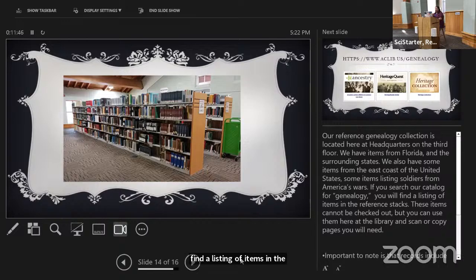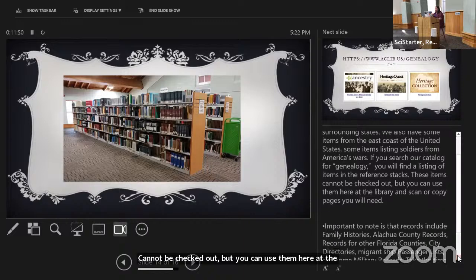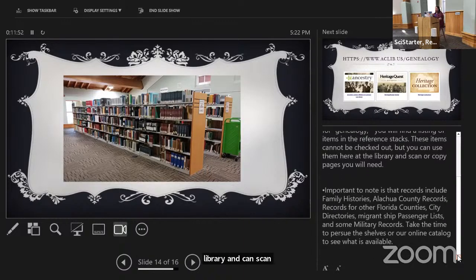These items cannot be checked out, but you can use them here at the library and can scan and photocopy the pages you need. Important to note is that the records include family histories, American county records, records for other Florida counties, census records, city directories, migrant ship passenger lists, and some military records. Take the time to peruse the shelves or our online catalog to see what is available.